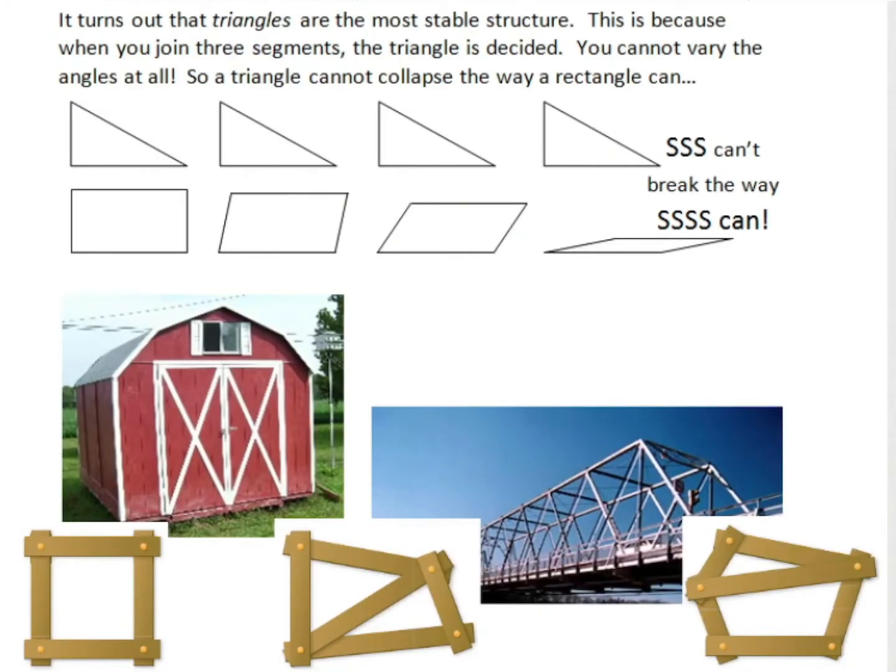Now the reason that triangles are so stable is really because of the side-side-side congruence postulate. Because the side-side-side congruence postulate guarantees that those angles are going to be fixed, whereas there is no side-side-side-side congruence postulate for four-sided figures or five-sided figures. Those angles can be bendy. We can switch up those angles. So that's the reason that those triangles are so sturdy, is because of the side-side-side congruence postulate.